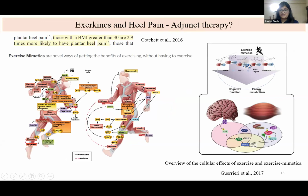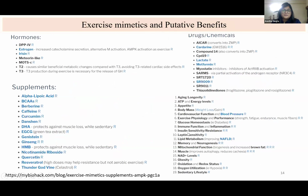I was just wondering, and this was just a very naive thought that I thought I would share with you all, whether these exercise mimetics can be used as an adjunct to whatever therapeutics are already in use, just to manage the patients better. And I would love to hear other people's thoughts on that.